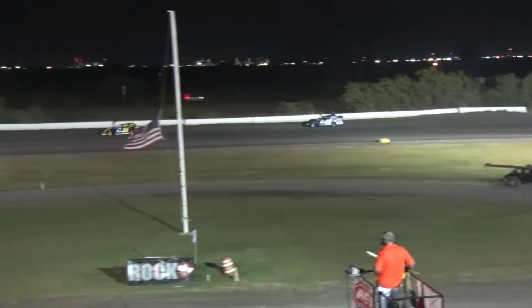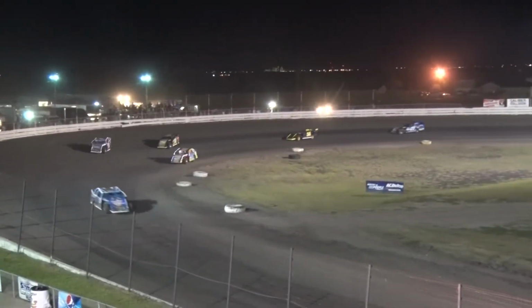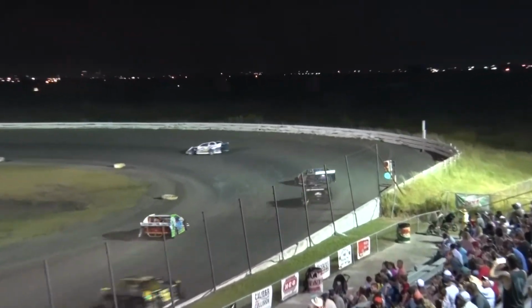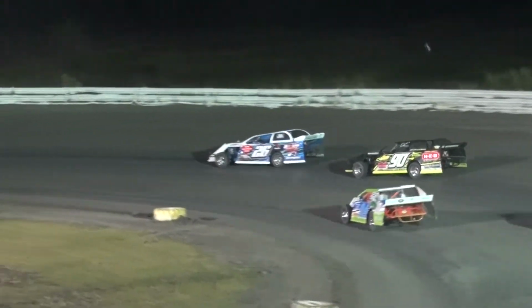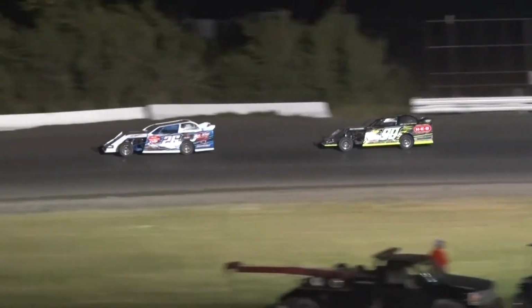Brock Bowen now pulling away a little bit. Cody Beto a little squirrely that time off the exit of turn number two. Dustin Butcher has caught your leader again as we get around Jim Blevins Jr., putting Jim a lap down. Cody Beto in fourth right now, trying to run Brock Bowen back down and retake the third position.